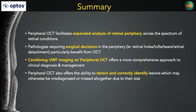So really, in summary, peripheral OCT facilitates an expanded analysis of the retinal periphery, unlike what we've ever been able to do before. It's relatively straightforward from a technician or photographer standpoint, literally drag and drop. The pathologies requiring surgical decisions, particularly in our study with retinal holes, tears, tufts, lattice, detachments, those are particularly benefiting from OCT in the periphery.